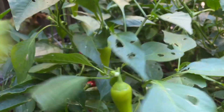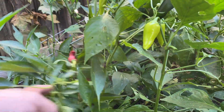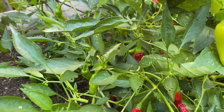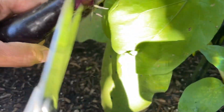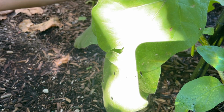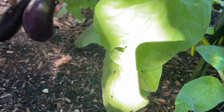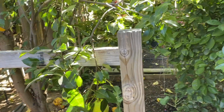Look at this. Beautiful peppers. Beautiful looking peppers. These are shishito peppers. And we have eggplant here. And then there's another one here. Two eggplants.